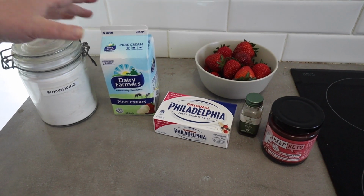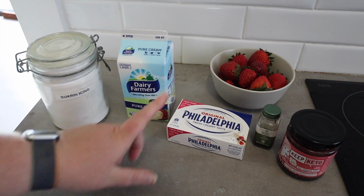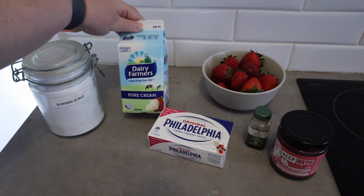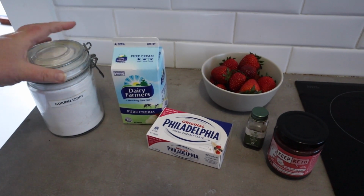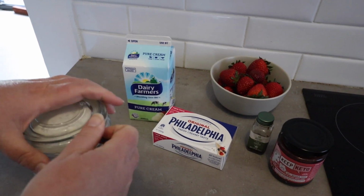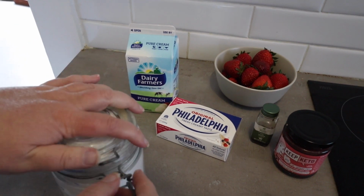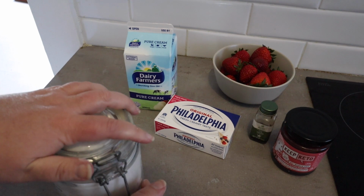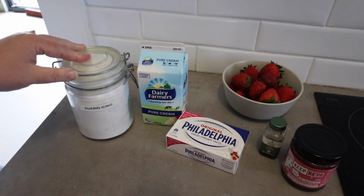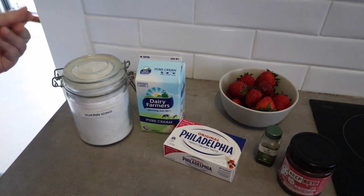So the other part of our cheesecake parfait is the cheesecake. So we have got just some regular cream cheese, some pure cream or like heavy whipping cream if you're in the US, Sucrin icing, which is like a powdered sugar or icing sugar substitute, so it's really fine, like kind of corn flour consistency. If you don't have this, you can just blend up a regular granulated sweetener in like a Ninja Bullet or a food processor until it gets really fine.